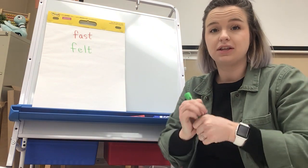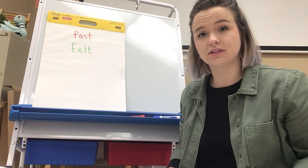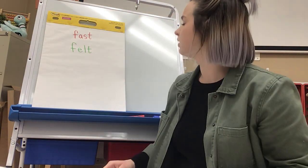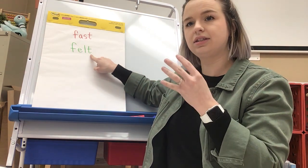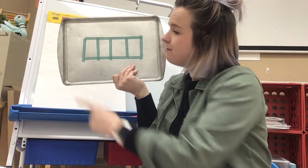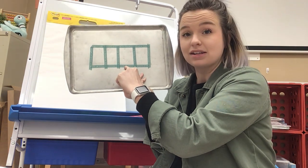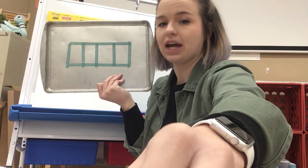I felt the material of my sweater. Felt. To feel something. How many sounds do you hear in the word felt? You try it on your own first. Four sounds, which is perfect for our four sound boxes. F, e, l, t. This sound box would say f. This sound box says eh. This sound box says ul. This sound box says t. Felt. Let's try to spell the word together.